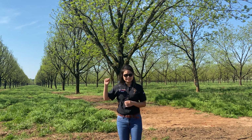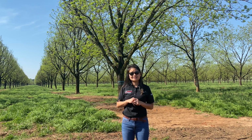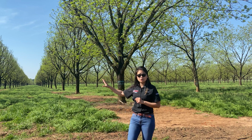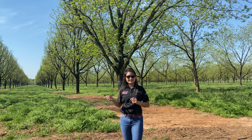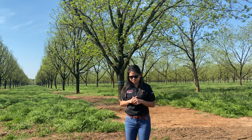In the upper canopy sampling, we used a lift where my students were collecting leaves and nuts in the upper canopies of these trees. And depending on how tall the student was, we used a ladder to be able to sample from the lower canopy as well.